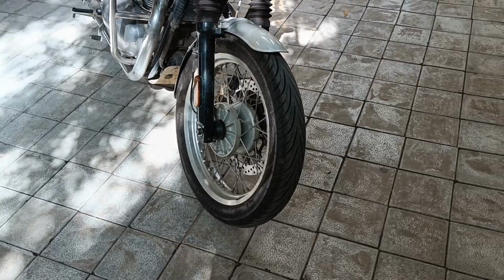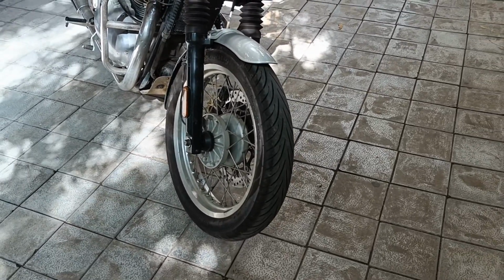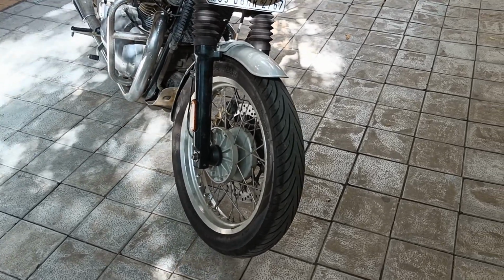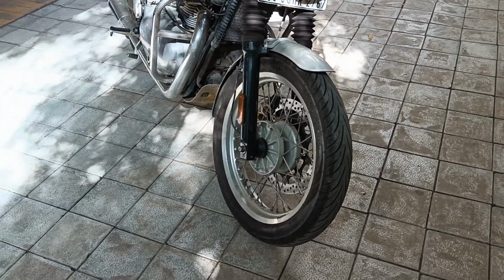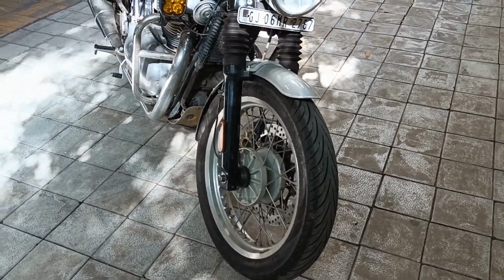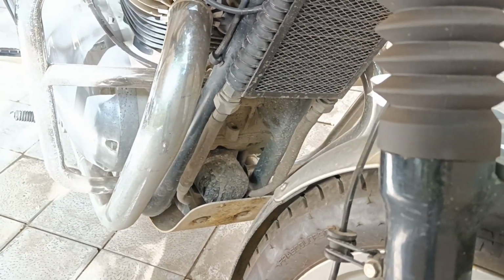Now one interesting observation about this tire was initially made by Jasprit Singh. He is my good friend, and he was using this tire. I asked him how the tires are, and he said the tires are good, but there is only one issue with them, and let me show you the issue. So this is the issue, right?